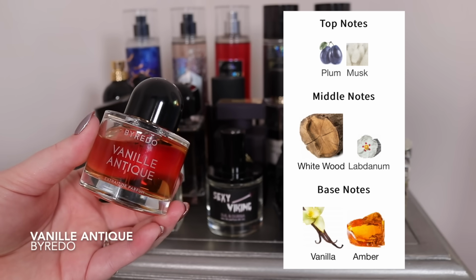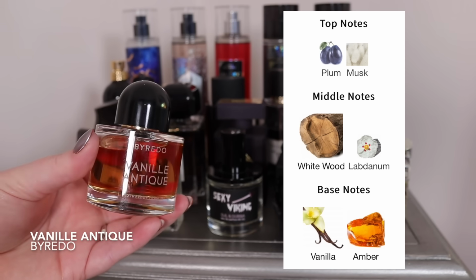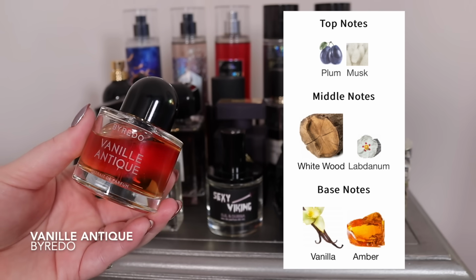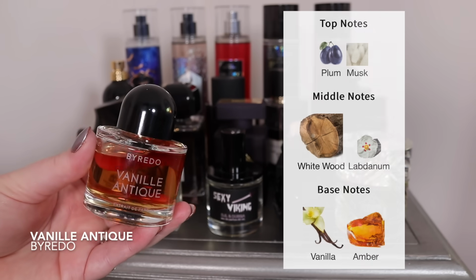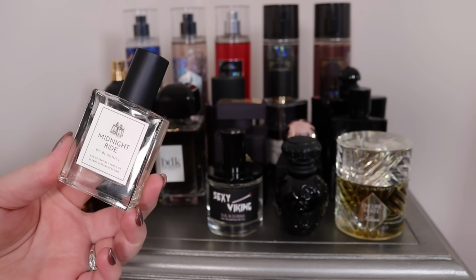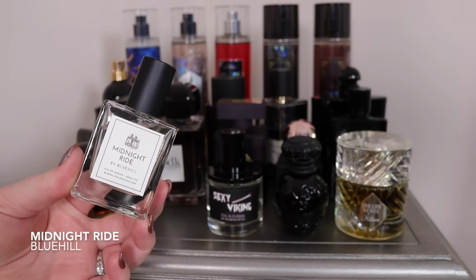They just seem very similar to me, and I believe that one has ambroxan in it, and although this doesn't, I feel like the amber in here gives that off, especially with the musk. So definitely one I wanted to include, and one I know I'm going to get a lot of wear out of this fall. I really hope I'm not repeating too many from my fall video, but this one is Midnight Ride from Bluehill.